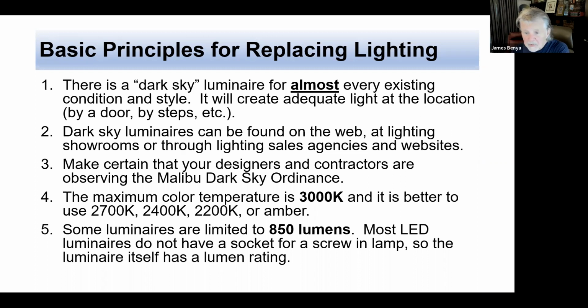Maximum color temperature is 3000 K. It's better to use 2700, 2400, 2200, or there are now some lighting products that are amber, and many of them are called turtle-friendly amber. The reason for that is that sea turtles are very susceptible to light at night. When the hatchlings are born, their internal programming says go towards the light, which was the moon, which would take them usually out to sea.